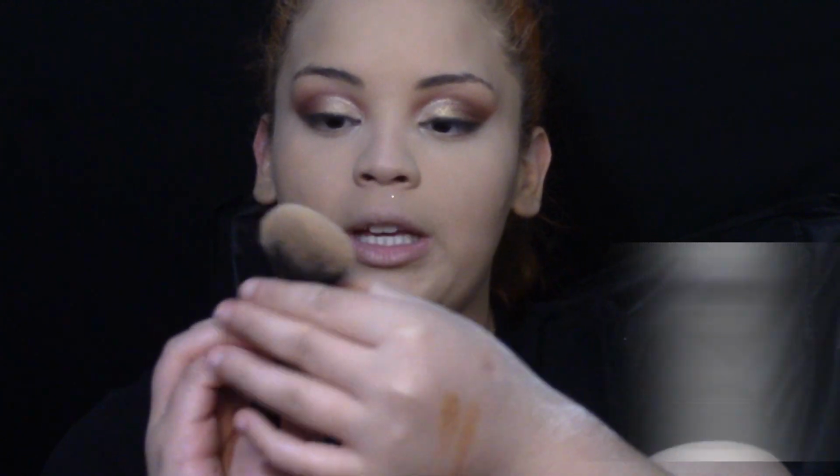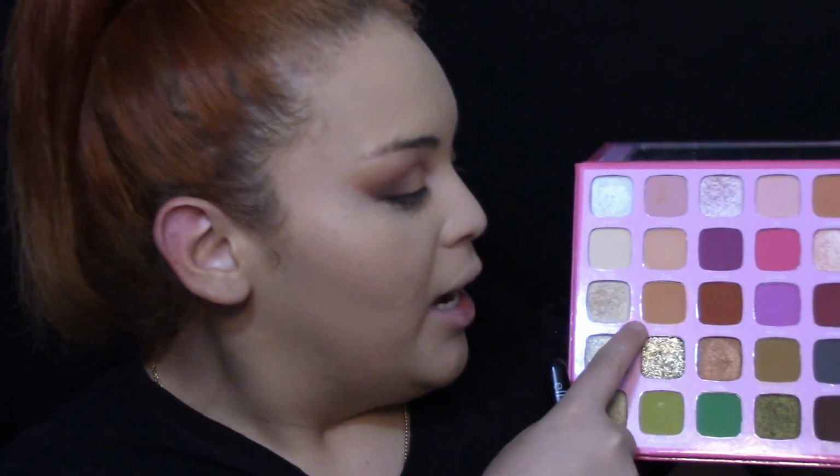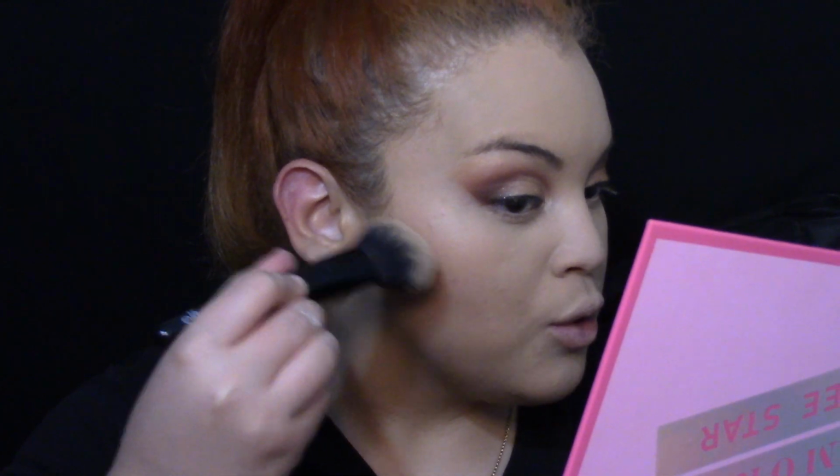Okay, so I'm taking my favorite bronzer brush. This is the e.l.f. Flawless Face Brush. It is a little bit tapered, a little bit dense, a little fluffy, all in one. And believe it or not, I have been using the Morphe X Jeffree Star palette to bronze, contour, and blush and highlight. So I'm going to take Mr. Diva as like a bronzy sort of shade. It's a nice warm chestnut shade, and I'm actually going to use that to bronze up the face today.